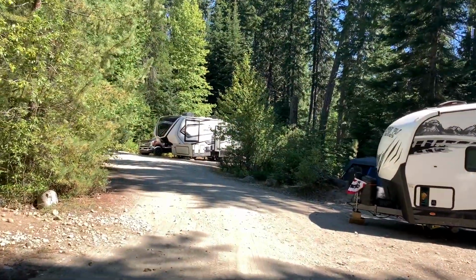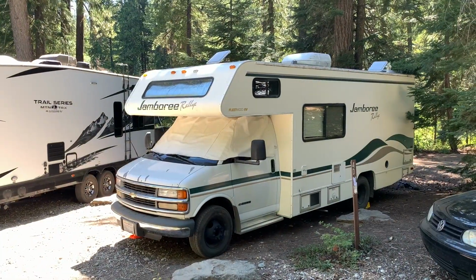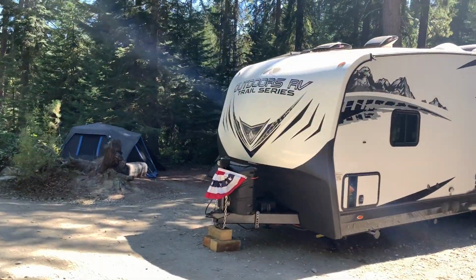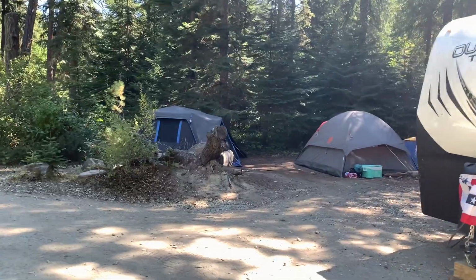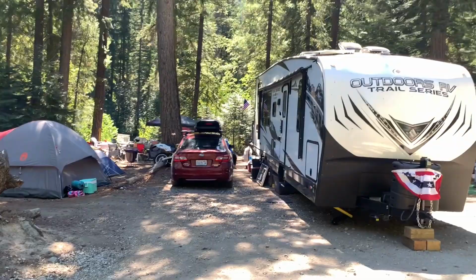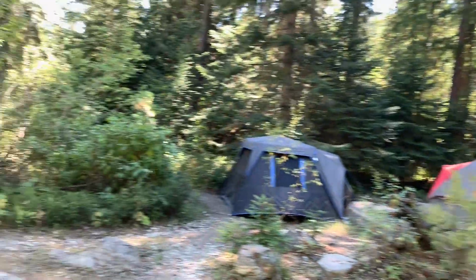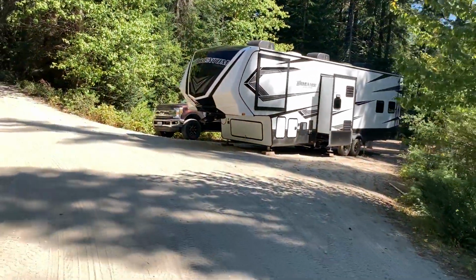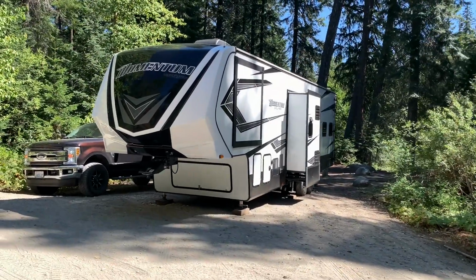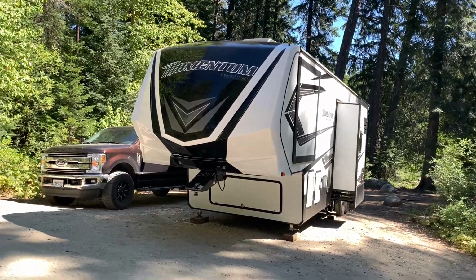This is dry camping. I hear a generator. There's campsite number 4. I'm not sure if that's all one campsite or not. Probably is, because I don't see any other markers. So that's all one campsite, campsite 4. And that looks like a nice campsite, although he had to work a little to get that rig level.